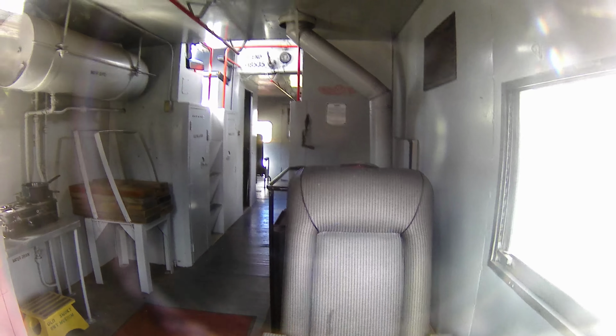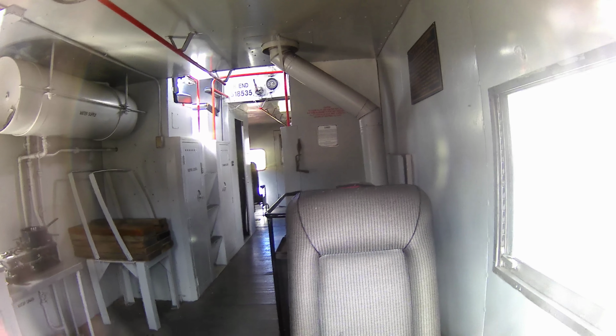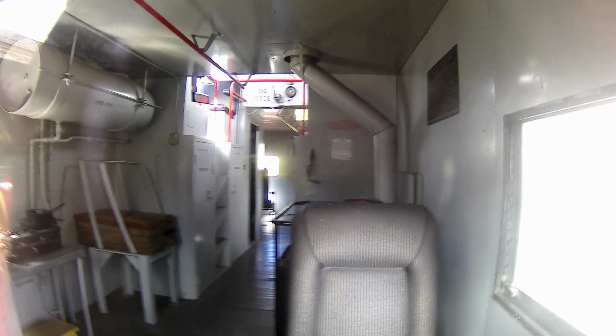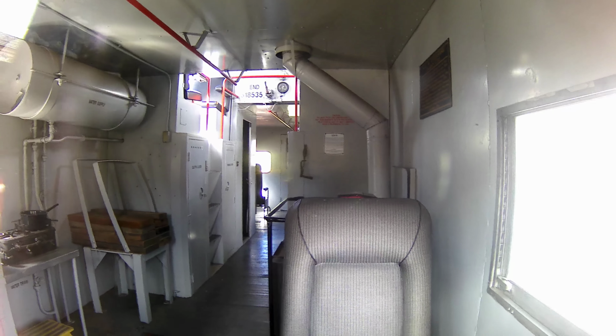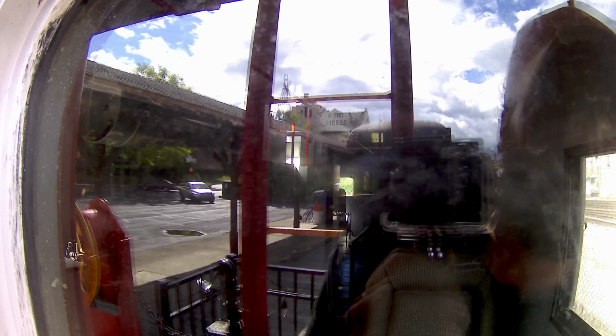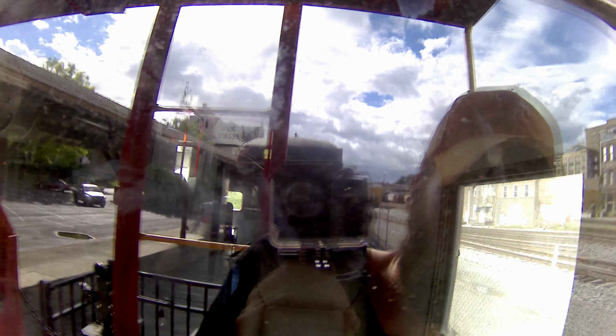Boy, this old caboose is neat. Look at it, eh? Looks like they completely restored this thing on the inside. I'm trying to get you all a good look at the inside of the caboose, if I can cover up the glare. It's pretty neat. Yeah, completely restored on the inside.